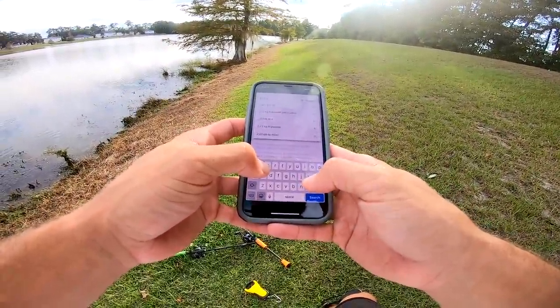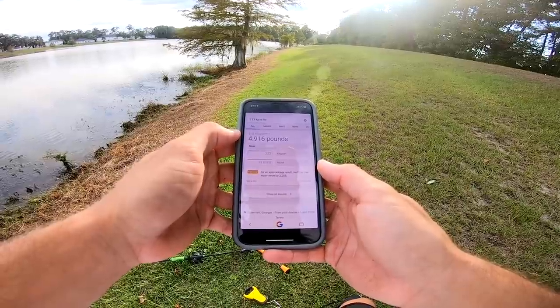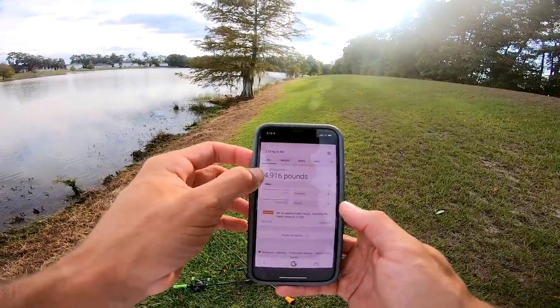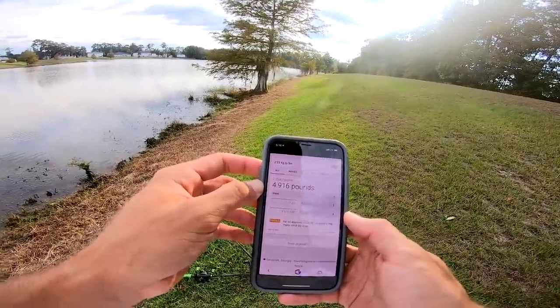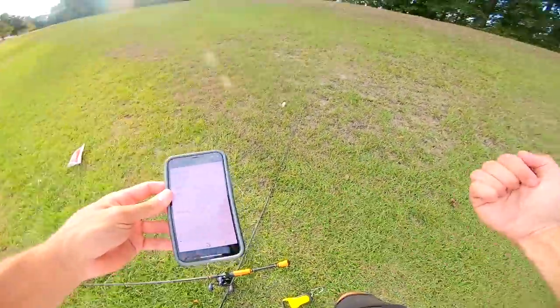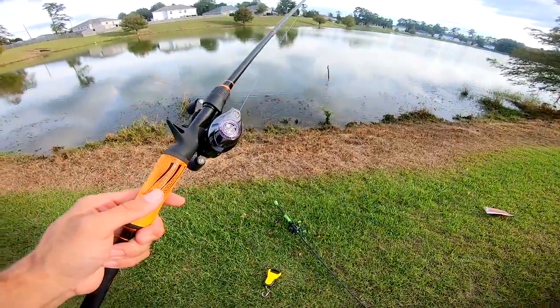2.23 kilogram to pounds. Oh my God, he was almost a 5 pounder. 4.91. Dude, we're calling it a 5 pounder, bro. Let's go. Dude, we just caught a 5 pounder.